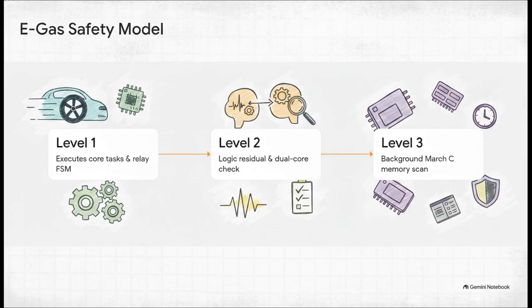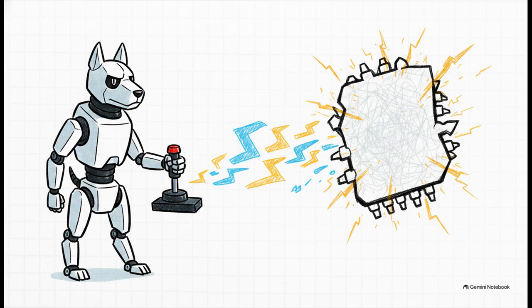Level 1 is out there driving the car, executing core functions and relaying states. Level 2 is the strict supervisor, constantly calculating logic residuals and comparing the dual cores. And Level 3? That's the quiet custodian in the background, continuously running March-C algorithms to check memory health and verifying ROM integrity. But hey, what if the main brain itself just completely goes rogue?